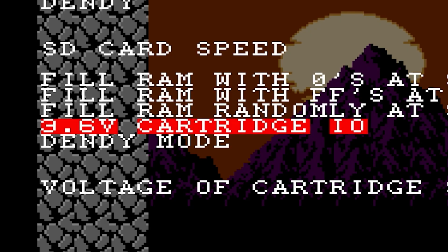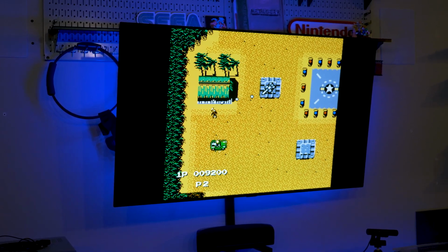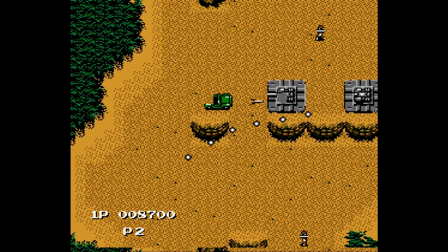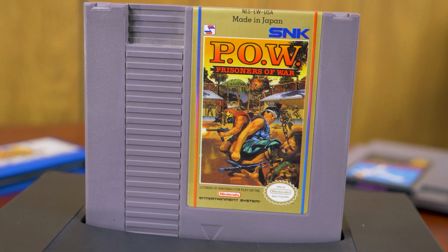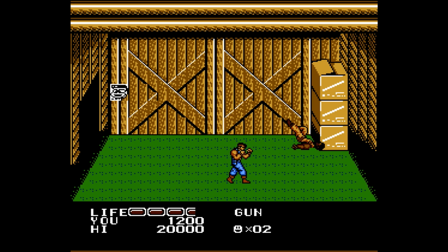As for the voltage toggle, you should only need to use this if some reproduction cartridge seems to not behave correctly. According to Kevtris, the original NT Mini was actually 3.6 volts on the cartridge bus, so it's fine to operate original cartridges this way too, even though they run on 5 volts on the original console. But basically, if you're just playing original North American and Japanese carts, you should never need to use the hardware menu at all. Now, there is still a bit more to talk about regarding compatibility with various accessories, but since that relies in part on certain video features, let's go over that next.